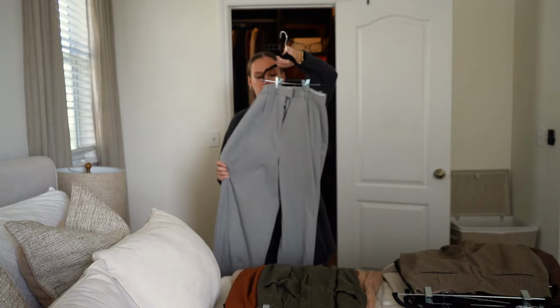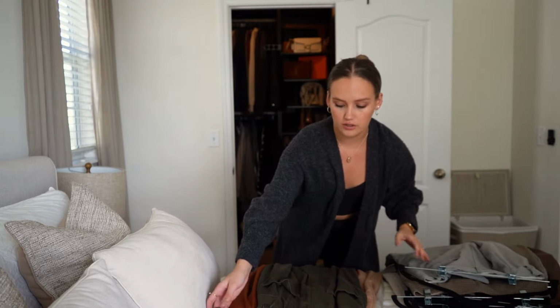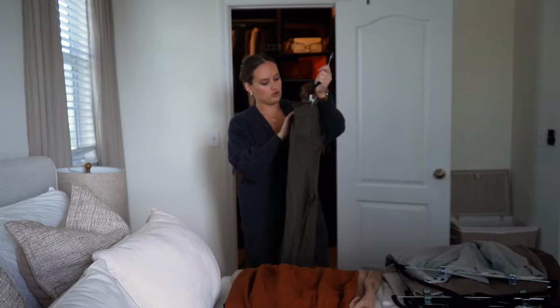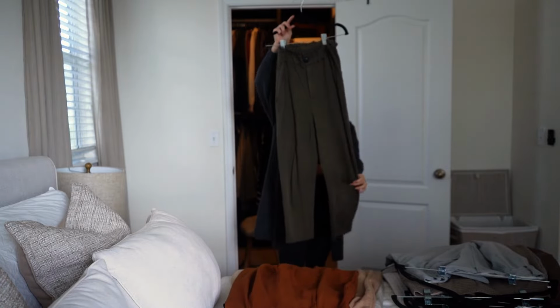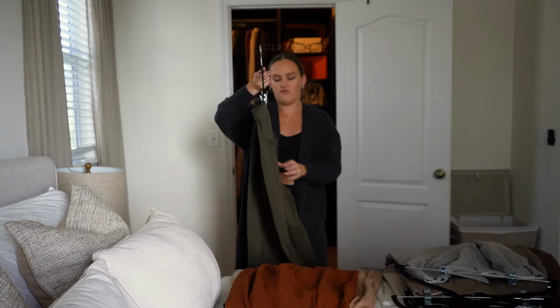These are some of my favorite trousers from Zara, just a nice wide leg gray. Holding on to those. These are kind of iffy. I think these are also from Zara. They're green, kind of like straight leg pants. They're really comfortable, but they almost fit weird in the back.